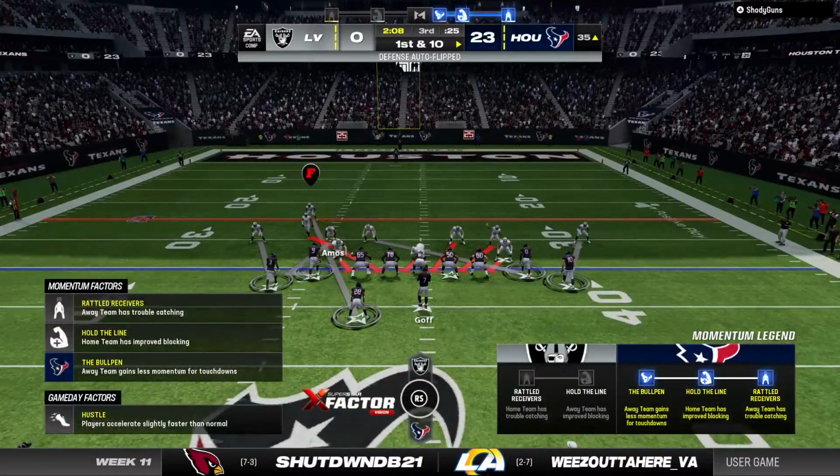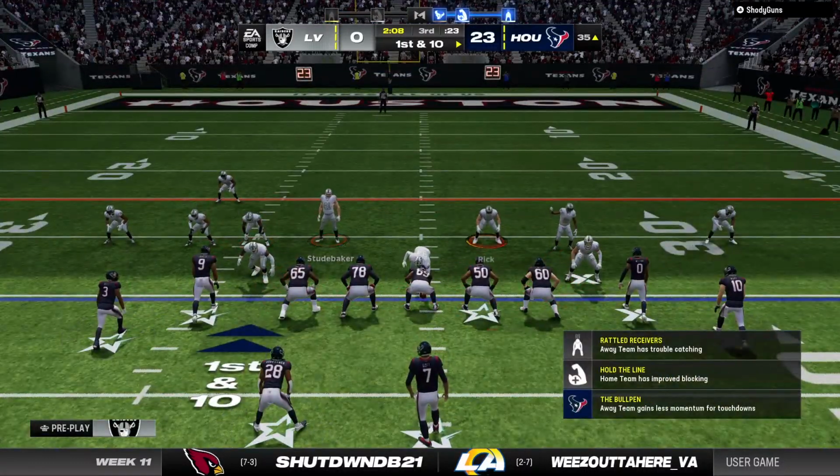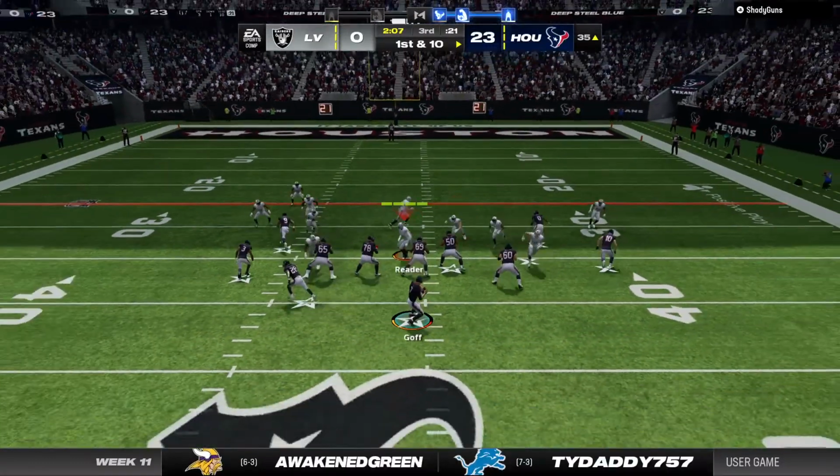So 1st and 10, and if they score on this drive, might have to start digging in our second half blowout material.